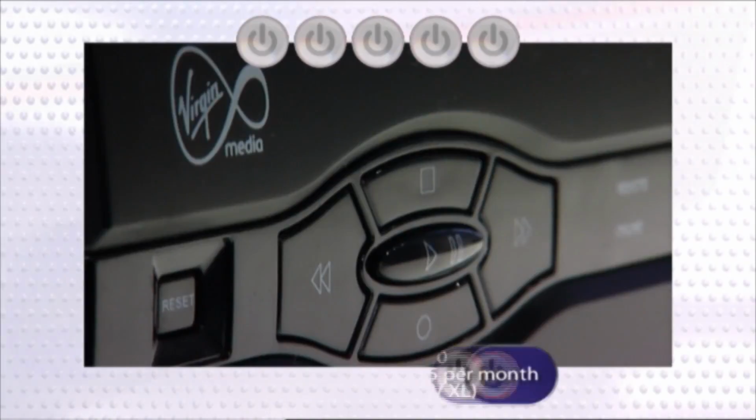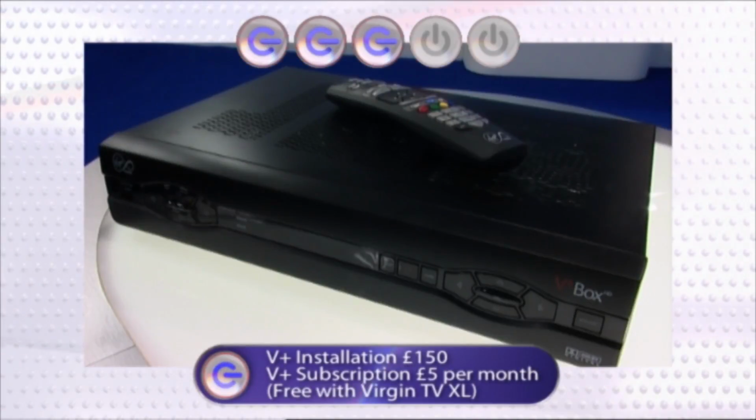OK, what about the Virgin box? 3 Gs for the Virgin. It is too clunky to use, but you do get that wonderful range of on-demand material, though it's rather short on HD material, unfortunately. OK, so 3 Gs for both of those.